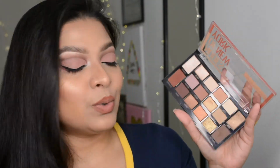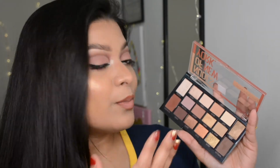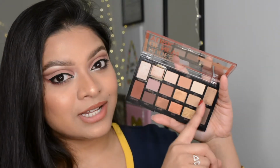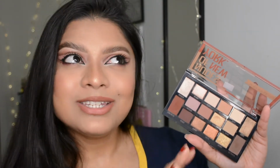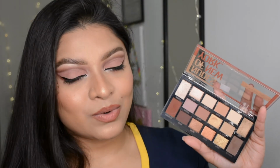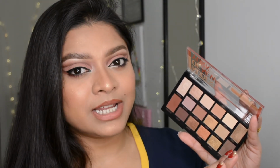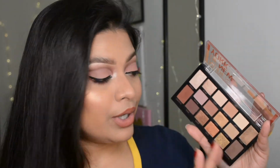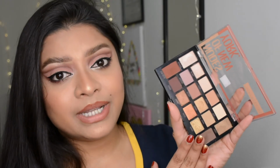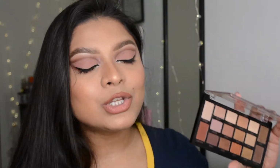I love the color story of this palette. I think all the shades in it are wearable, and what is more surprising is these light shades right here. They all have very nice pigment, which is not always the case with drugstore eyeshadow palettes. Especially this kind of light shade tends to look very chalky when you apply it, but these are so good. So definitely I'd recommend this Maybelline palette.